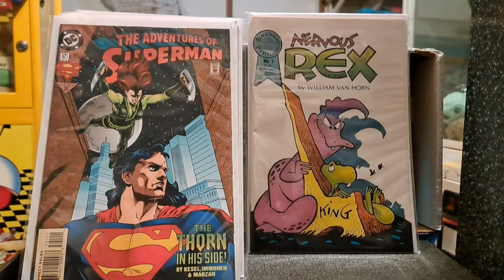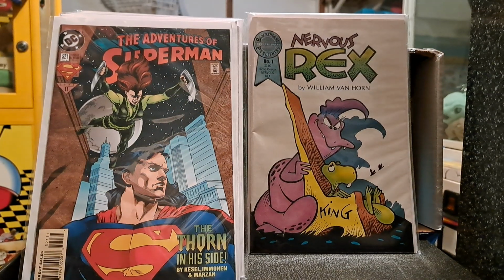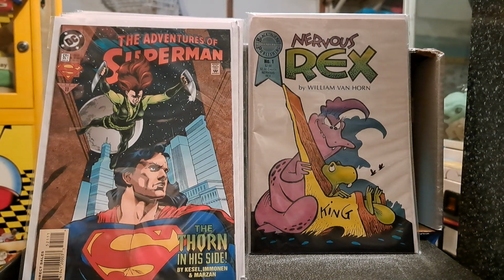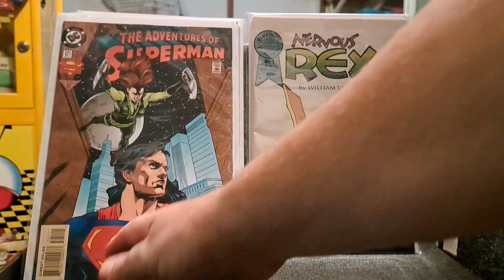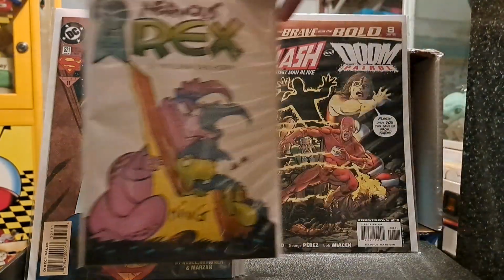Nervous Rex number 1. I flipped through this one a little bit. It's black and white. It's by William Van Horn. It looks very entertaining. I'm familiar with William Van Horn's work from his work on the Donald Duck stories that were published by Gladstone back in the 80s and 90s. So that looks like fun.